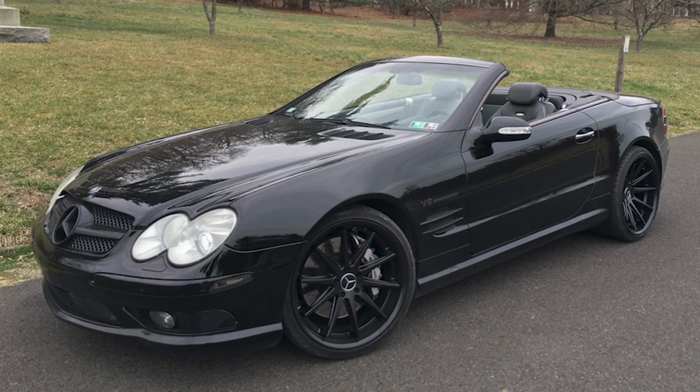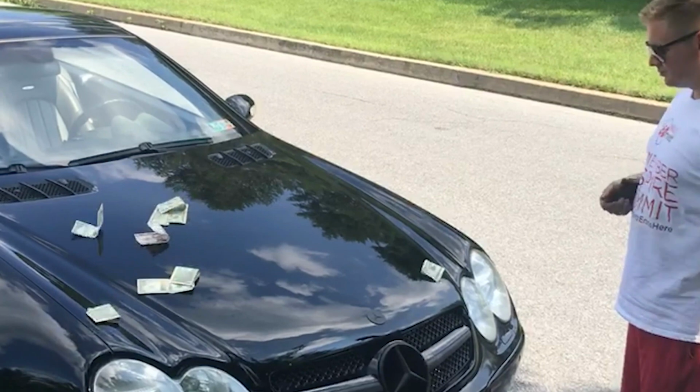Sadly, I'm telling this story from experience. When I was 22, I bought a 2003 Mercedes SL55. The car had about 60,000 miles on it, which shouldn't be too high for a car that was maintained pretty well. And everything that could go wrong did. It was a disaster. So I kept that car for about a year, maybe a little bit more than that.